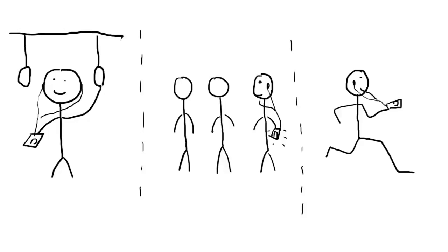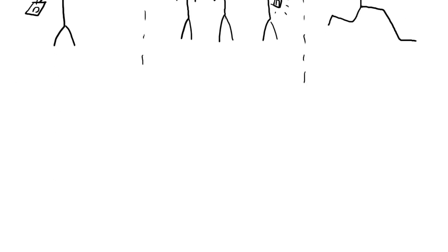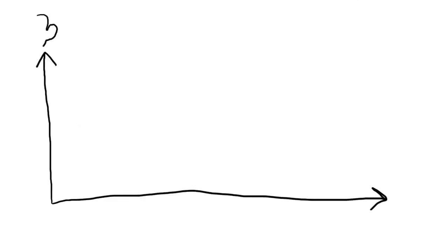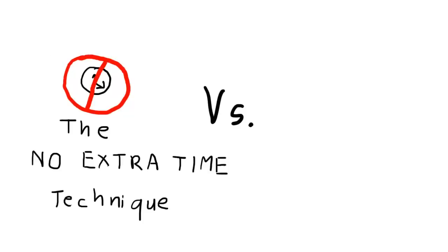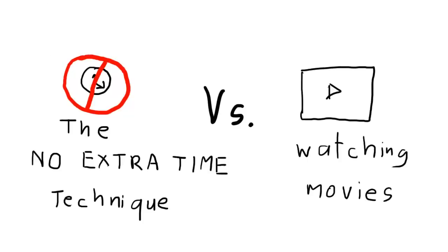Now, why do we have to do this? Well, the reason is that we want to make it convenient. When it's easy to do, you are likely to do it for a long time. And if you do it long enough, your listening skills will definitely improve. Now let me show you something that might shock you. Let's compare this technique with watching movies, which is how many people improve their listening.